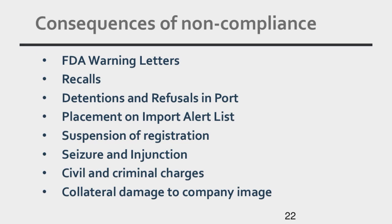Now, in the cases where there is a very significant noncompliance that is hazardous to the public, they may issue a warning letter directly instead of going through the Form 483. And also, they might request for you to conduct a recall if the product is a food safety hazard and has been distributed. Then there's also detentions and refusals at the port of entry. So FDA does routine sampling and testing at the port for the significant hazards related to the particular foods. So they might detain your shipment until you prove compliance, or they might refuse it.